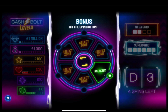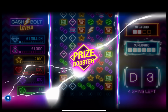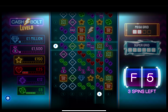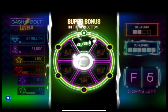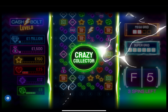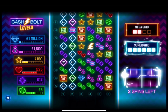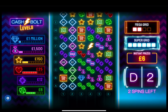Bonus, let's go for that one. Spin the wheel. Prize booster. Super bonus. What's super about this bonus, then? What a crazy collector. Well, that wasn't very crazy. It didn't land on the prize amount. Oh, that does that. Fantastic. £6.